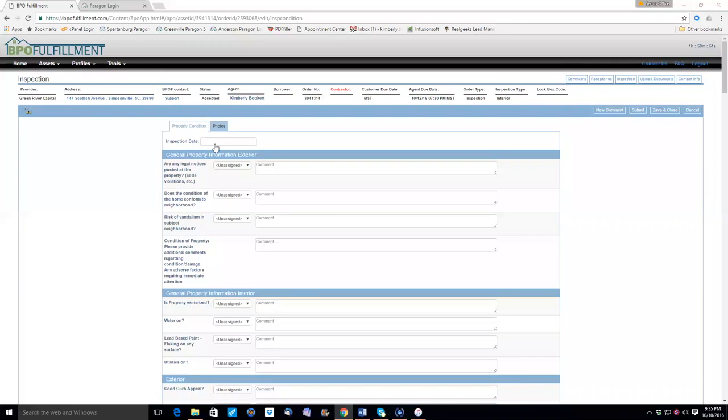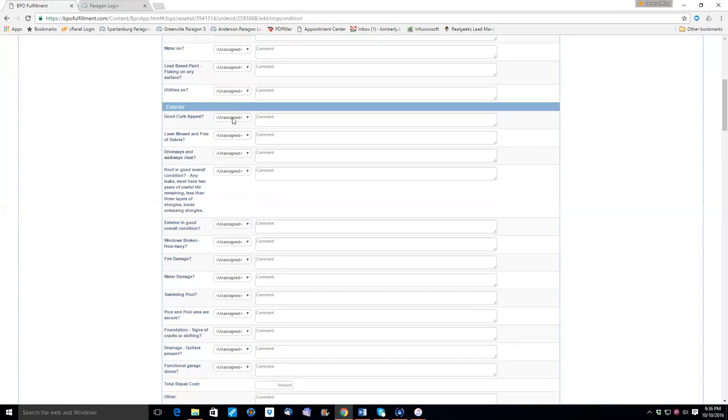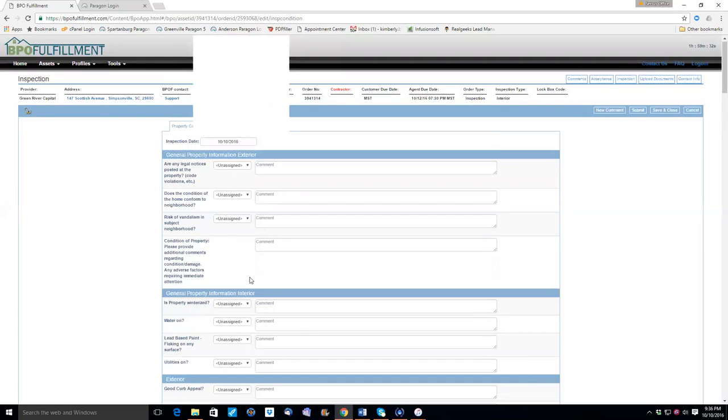Okay, and we're going to key in the inspection date. Since this inspection was done today, I'm going to key in today's date. You key in whatever date we tell you that the inspection was done on. Don't key in this date. Are there any legal notices? And then we're just going to go down and answer the questions here. No legal notices posted on the property, so I'm going to say no.